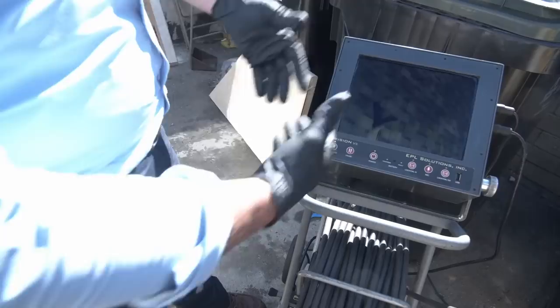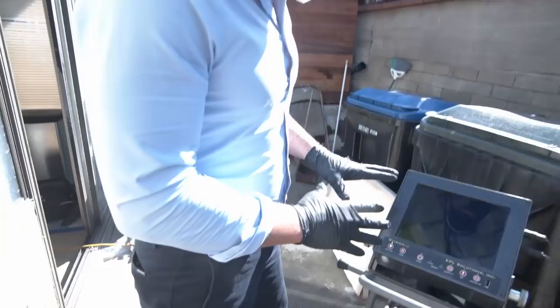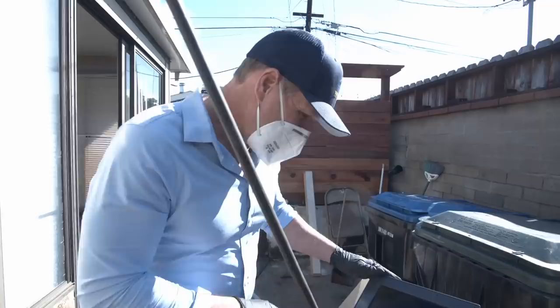And the reason why this G-Vision F3 camera is so vital is that it's really meant to detect any sort of break that you can't really see on a lot of the cameras, such as rigid. And this is what I love. Look at the details of what this camera can do here.